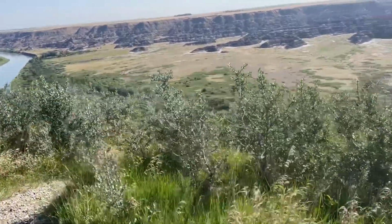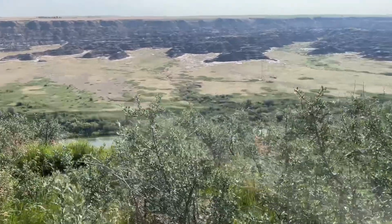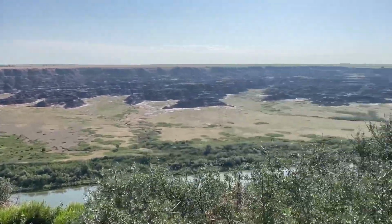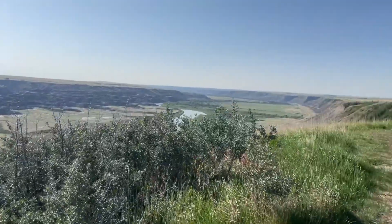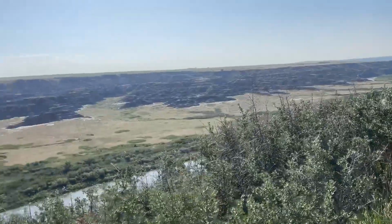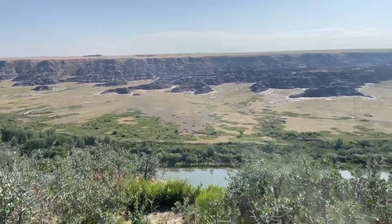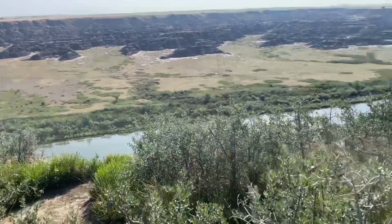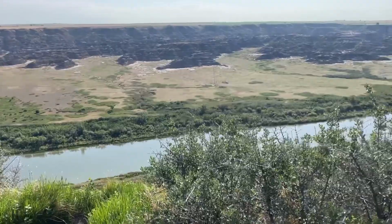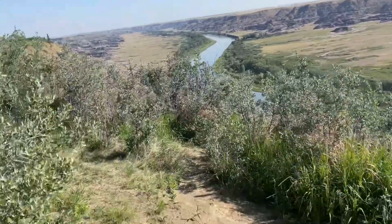This is absolutely stunning. You would never think you'd see something like this in Canada, of all places. Look at that. Oh, I wish I had a much better camera today. Okay, Kimmy's gonna yell at me. I'm going down here a little further. Oh. Well, if I fall, we'll get a good recording of it.